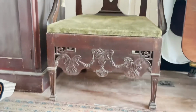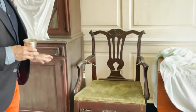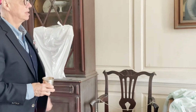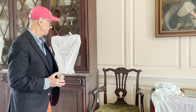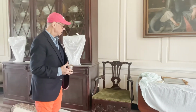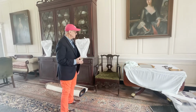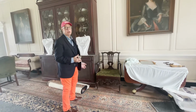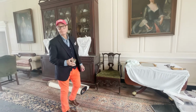So somebody was paying close attention, and they weren't particularly furniture makers. You know, this looks like it could have been made by a frustrated house builder rather than a proper furniture maker. But it was made locally. Maybe it shows a little bit of Irish influence, or maybe it's Buckland. But it's an amazing piece of Virginia furniture from the 1760s.